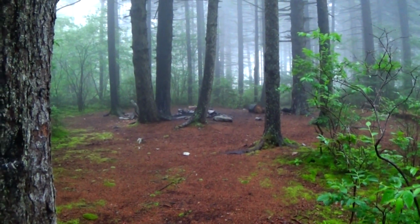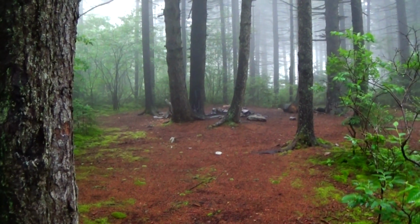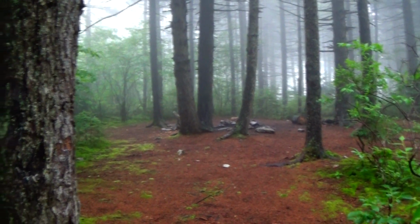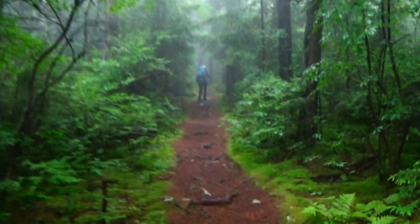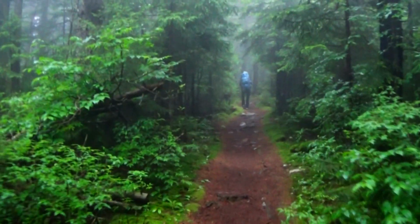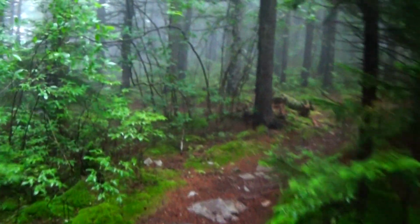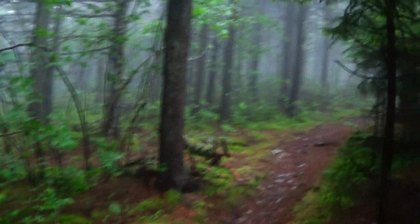Since the parking lot, for the first mile and a half, we have noticed there's been several good areas for camping. You see this one has a fire pit over here. It's actually a very beautiful trail here. And something about that fog actually makes it look really neat.